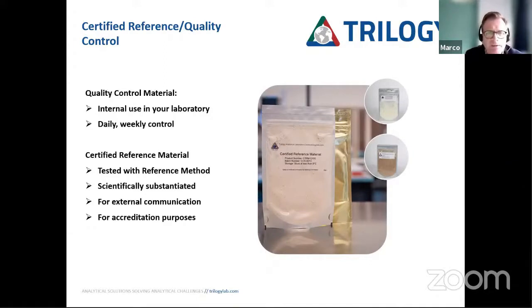A certified reference material is tested with reference methods, and even more so when they are available. These materials are what we call metrologically traceable, meaning that they are tested by the reference methods that are available, with different methods. So the value of this certified reference material is much higher. If you want to be sure about the control that you are using, then the certified reference material should be your choice. These materials are used for accreditation purposes and for external communication.